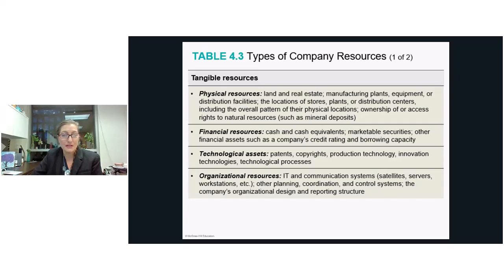Okay, so here are some examples of tangible resources. We're talking about physical resources such as land or manufacturing plants, our equipment, our distribution centres, and maybe our natural resources. Then we've got financial resources such as cash on hand or the equivalent of, marketable securities, credit ratings and borrowing capacities. These are financial resources.